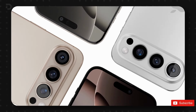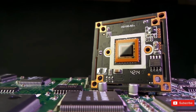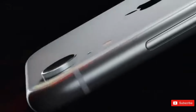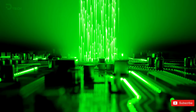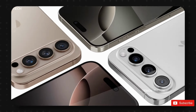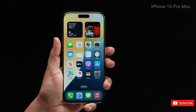Here's something you might not expect, but it's super exciting. The iPhone 17 could feature a custom-built 5G chip from Apple, which would replace the Qualcomm chips they've been using up to now. Why does this matter? Because a custom chip means better efficiency. We could see longer battery life when you're using 5G and maybe even some faster data speeds, depending on how Apple optimizes it. It's all about getting more out of the same power, and that's exactly what we want in our smartphones.